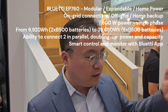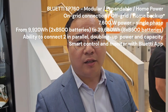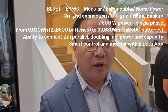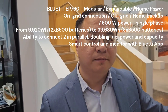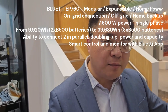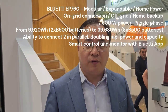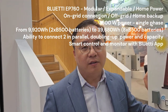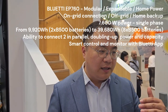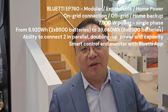But again, if you think this is not enough, we also have the ability to combine two towers together. Which means double your output and also double your capacity, all the way to 40 kilowatt hour as a maximum. And that is the case of the EP600, right? Yeah, that's the same philosophy or logic for the EP600. By the way, the EP600 is a three-phase inverter. This one is a single-phase inverter. So it's different. It doesn't really matter which electricity system you have at your home. We always have a product for you to meet your requirement for energy storage.